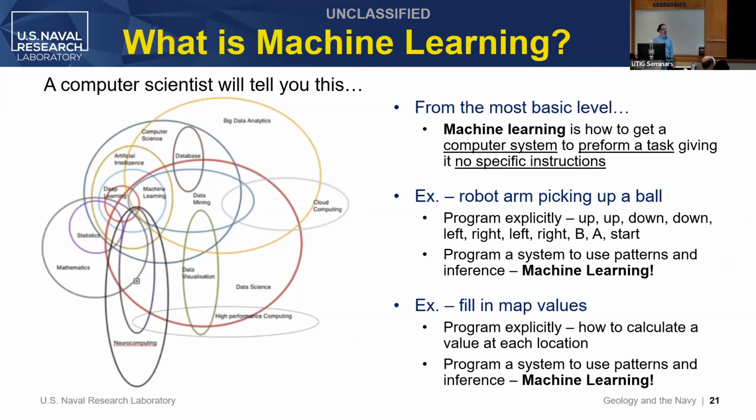So just as a very quick, I know machine learning is like this huge topic that people are always talking about, but just as a very quick overview, what is machine learning? Computer scientists may tell you it's something like this, right? This machine learning is that blue circle in there, right? It's a combination of data science and computer science and artificial intelligence. And it's like, okay, whatever.